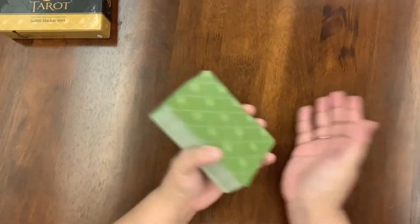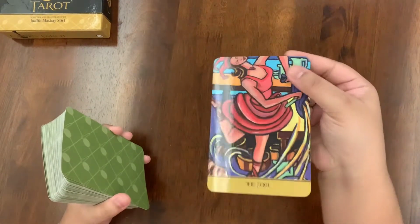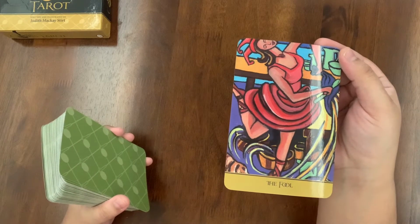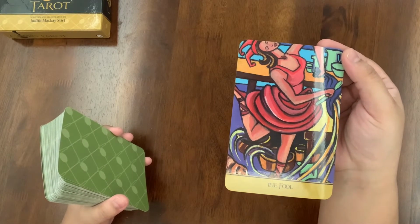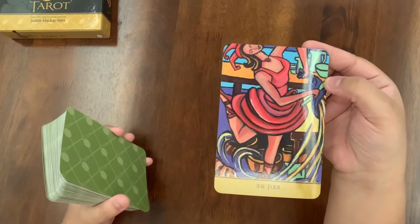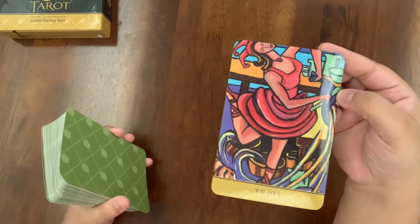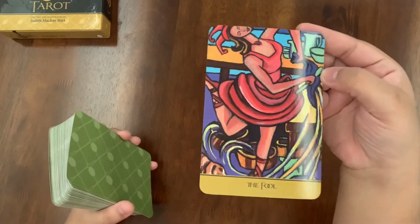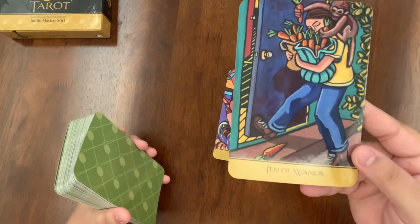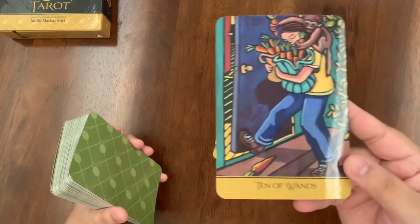Anyway, let's just take a look at the cards, all right? This is the Fool. I don't know if you're able to see these very well. She's in her ballet dress, her dancing shoes, and she's all over the place with a spoon. And she's whirling away in her kitchen, spilling things out of control. All right, but I like the colors, right? Very vibrant colors. The 10 of Wands, tired, exhausted, weighed down.